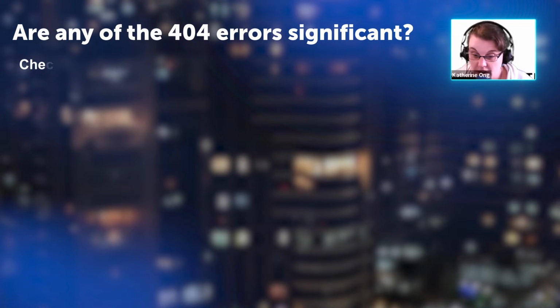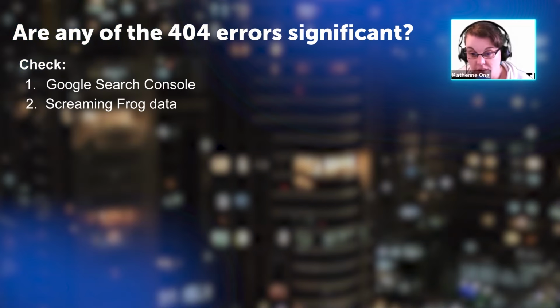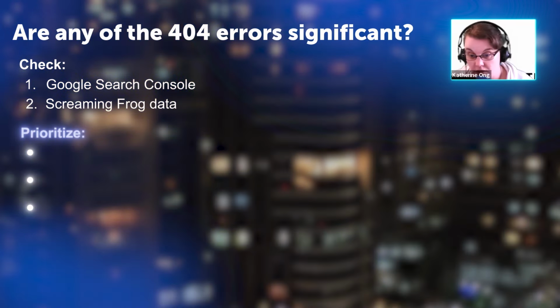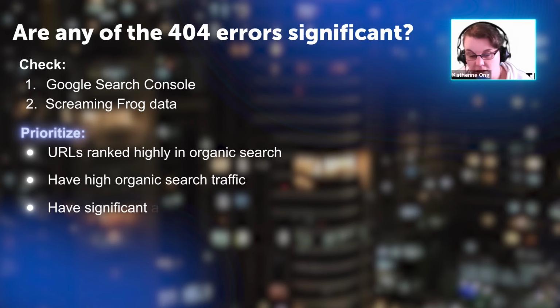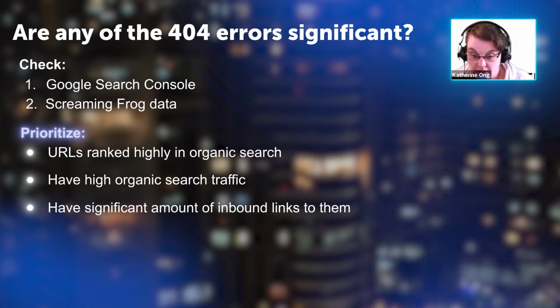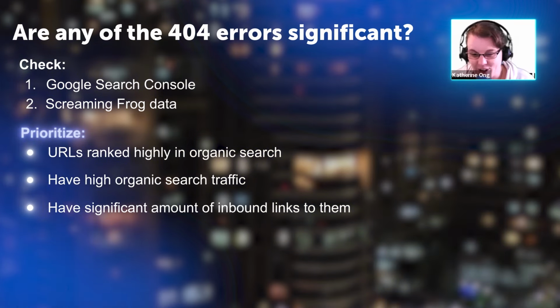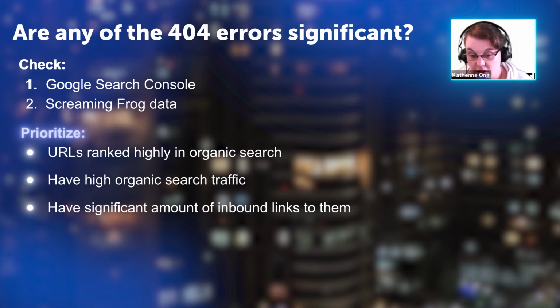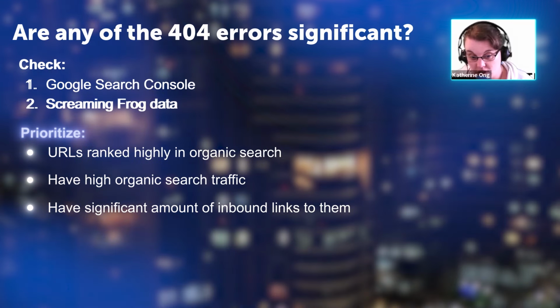However, every website has 404 errors. People delete stuff all the time. You just want to make sure that you're fixing the ones that are significant and ignore the rest. Frankly, it's a lot of lift to fix. So the ones you want to focus on are: was the URL ranked high or is it currently ranked high in organic search? Does it have search traffic in Google Analytics? And do you have a significant number of inbound links to it? You're going to find this in your Screaming Frog data or Google Search Console.